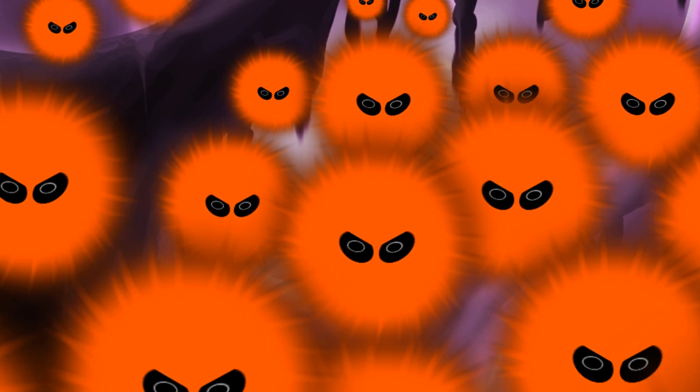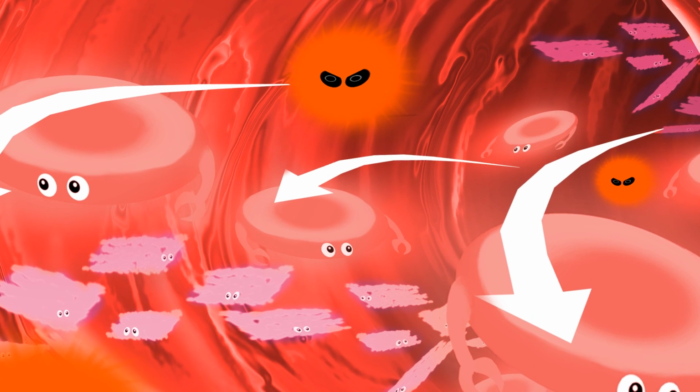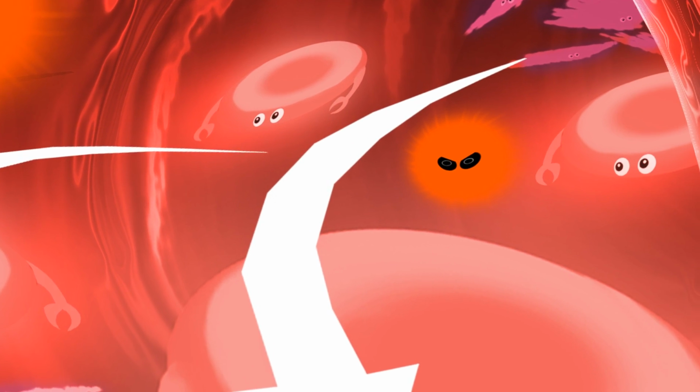The bone marrow becomes filled with the cancerous cells. It thinks that it has created enough blood cells and the production of new blood cells is halted. This means the body becomes low on its oxygen carriers and protectors. The cancerous cells enter into the bloodstream and spread through the body.